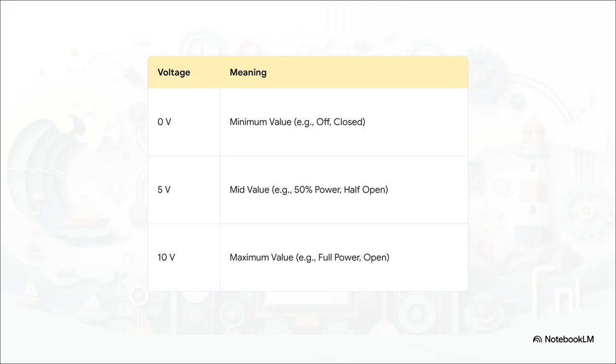And this direct relationship is everything. If a controller sends out 0 volts, it means minimum. Hey, turn off, or close this valve completely. If it sends out 10 volts, that means maximum. Go to full power, open that valve all the way. And most importantly, if it sends 5 volts, it means exactly 50%. Every little step in between is a precise, understandable command.